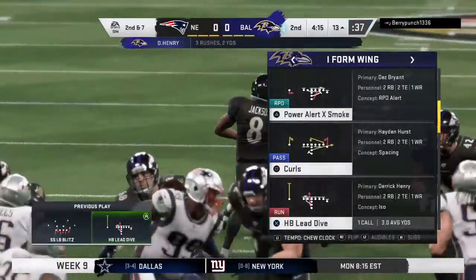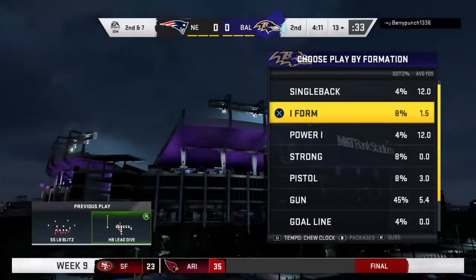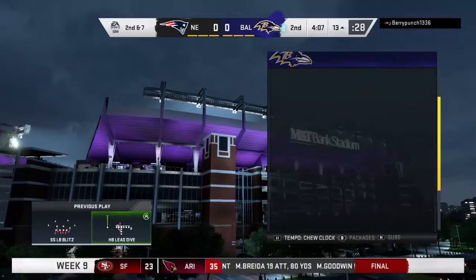And they get to him quickly here as he's stopped right around the 13. In on the stop, the Pro Bowl strong safety Jamal Adams. At the Patriots' 13-yard line.